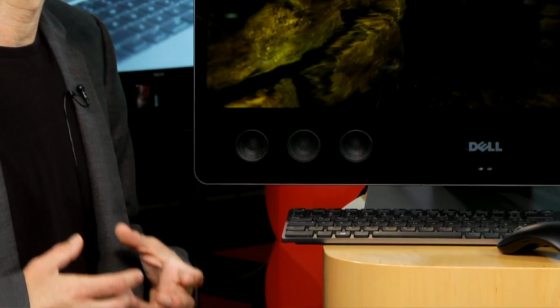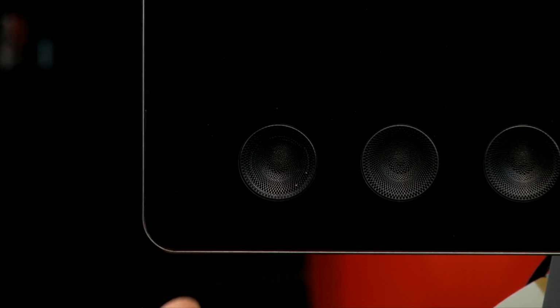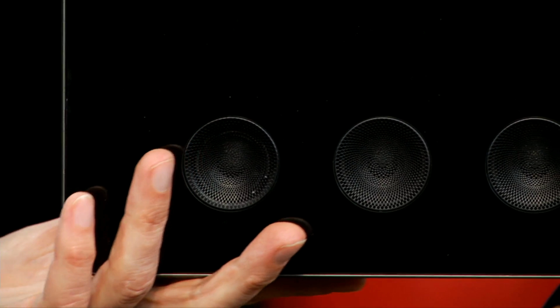We're not turning it up to full volume, but we have a lot of bass. It's a really rich sound. It's genuinely room filling, right? Exactly. You're not going to have a situation where you're listening to a tinny web video or something like that. This really is a great sound.